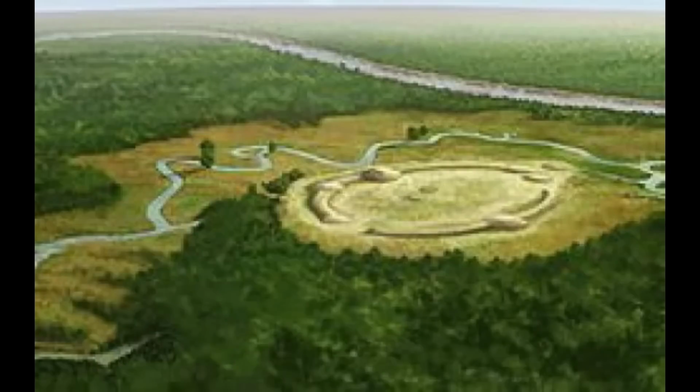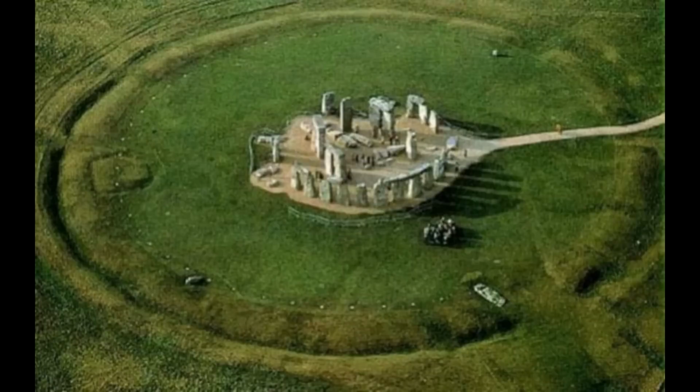Watson Brake is an archaeological site in Louisiana's Washita Parish, dated to 5,400 years ago, and is the oldest earthwork mound complex in North America. It is located on private land, so not available for public viewing. Stonehenge, which has an earthwork very similar to Watson Brake around its perimeter, according to what we are told, dates from starting at 3100 BC, about 5,100 years ago.